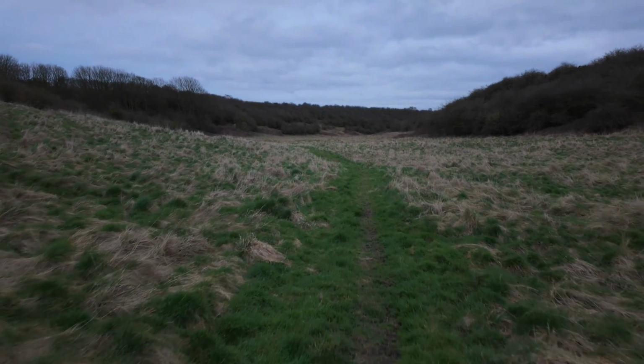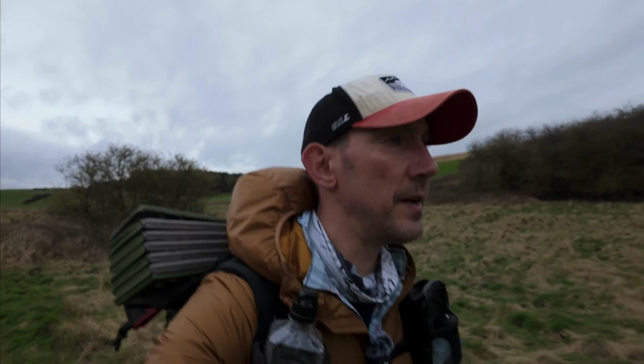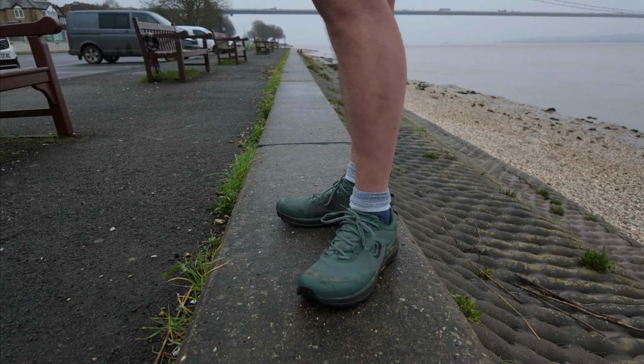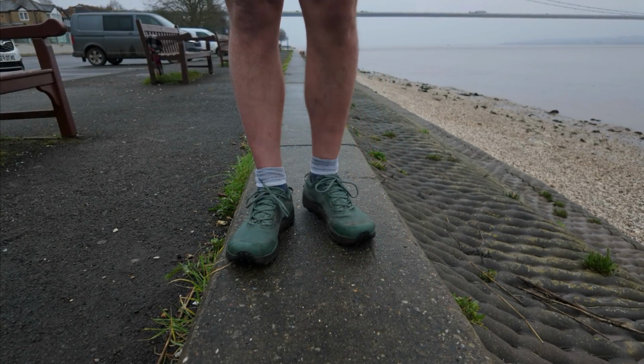So, conclusions about the shoe. I guess the main question is, would I buy another pair myself? And I've been debating that for the last hour or so, and I think the answer is probably no. It's mainly due to the lack of cushioning compared to the Mountain Racer 3. I have found them quite hard. Not uncomfortable. I personally just prefer more cushioning.